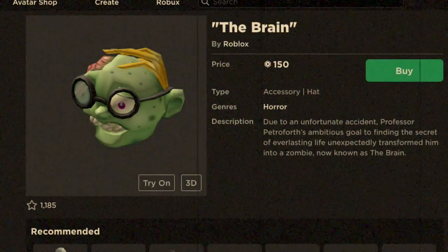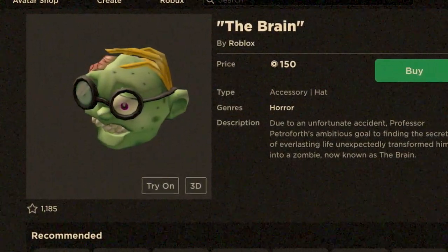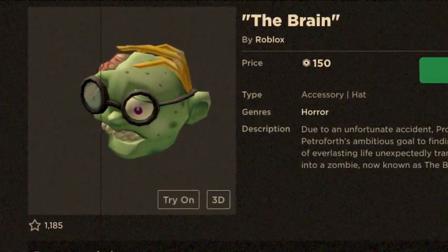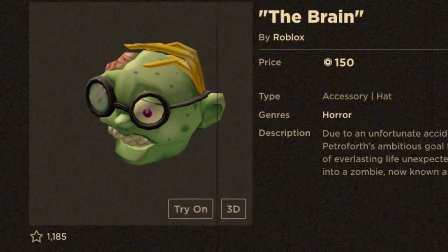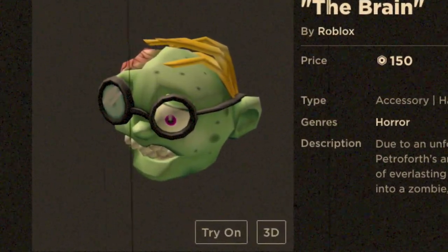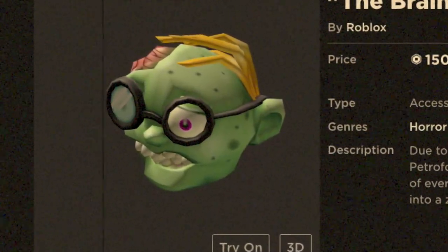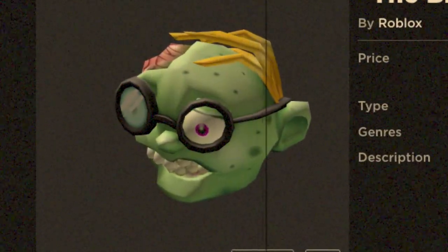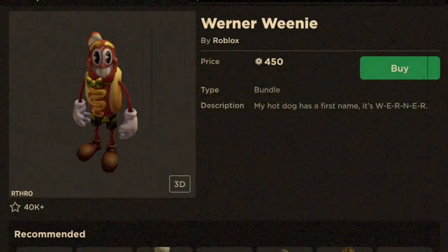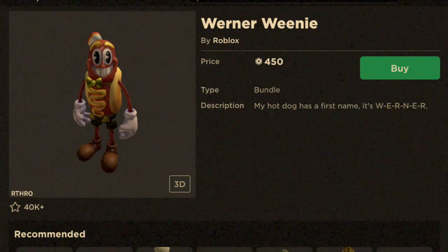Number 6, The Brain. The entry for this item reads like a villain origin story. Due to an unfortunate accident, Professor Petraforth's ambitious goal to find the secret of everlasting life unexpectedly transformed him, now known as The Brain. It's rare that Roblox items have any lore at all, especially any that can get this dark. The lesson learned here is, if you try to cheat death, death will cheat you. Number 5, Werner Weenie. I have no words, other than this is the strangest but honestly my favorite Arthur bundle.